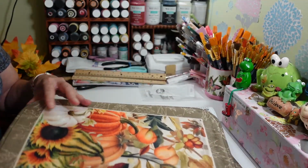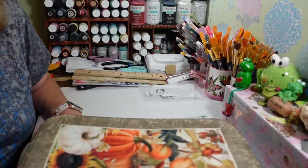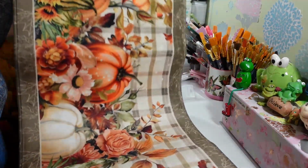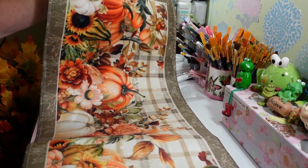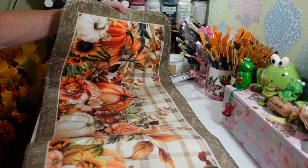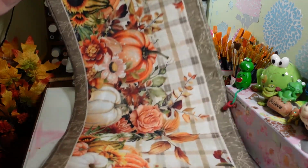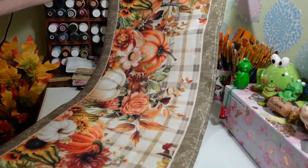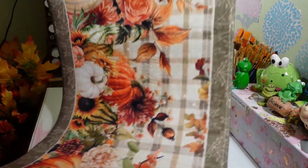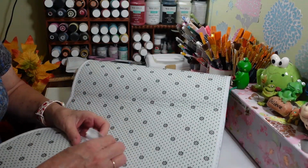I have so many rugs now. I got one from Aldi's the other day that I'll probably save till after Christmas to put down because I love these pretty rugs. And look how gorgeous this thing is. It is 15.75 by 47.2 inches, so it is a nice long one, and it'll fit really great out there. That'll just be so pretty for fall. That's why I wanted to get this out, because I want to get these things put out.